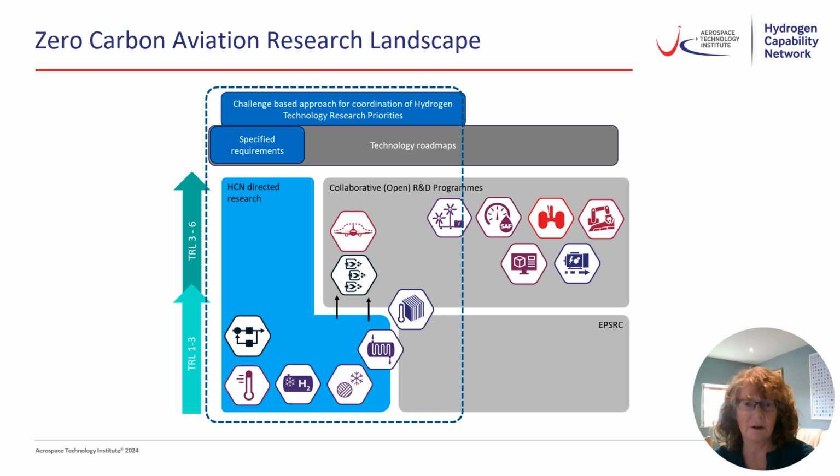If you look at a lot of those technologies, the UK has a great deal of strength, both at mid and low TRL research and within our companies to deliver those technologies. And in those I'd include the gas turbine combustion, the design of aerostructures and distributed propulsion.